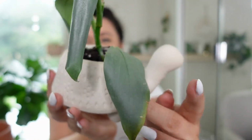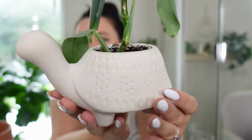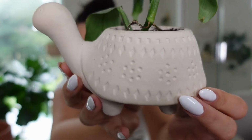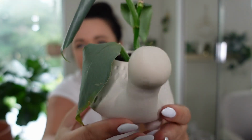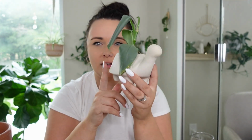I mean, it's cute. And I actually got this cute turtle planter. I'll spin it around so you can see the detail of it. It fit the silver sword pretty well. Obviously once it grows a little bit more, I'll probably want to repot it just because it's going to climb, and I think it might be weird in a turtle planter.